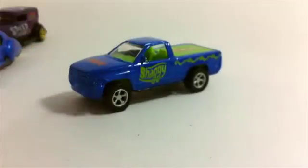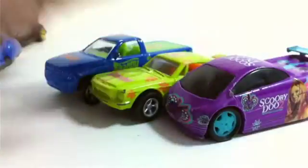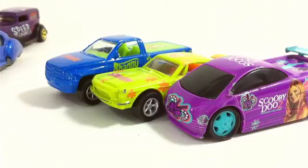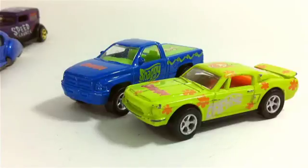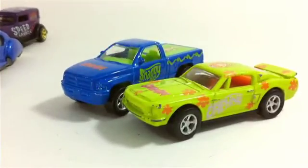All right, next. Scooby Dooby Doo. Where are you? There you go. Some Scooby-Doos. And all racing champions, not Hot Wheels, not Matchbox, all racing champions. We'll start with these two. They came in the same 5-pack, and I think they came in singles too. Not rare. These were one of the more popular ones. The green Mustang, blue Dodge Ram truck. They're from the same series.